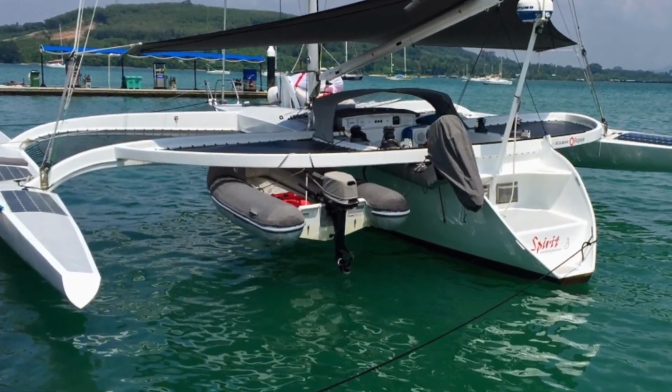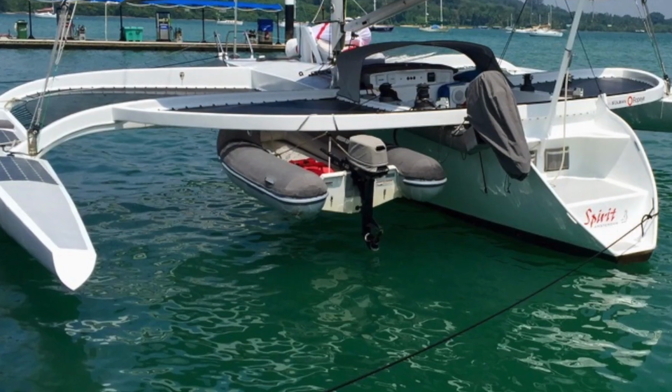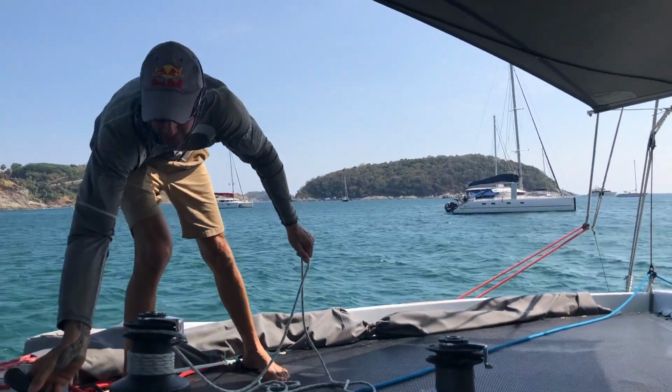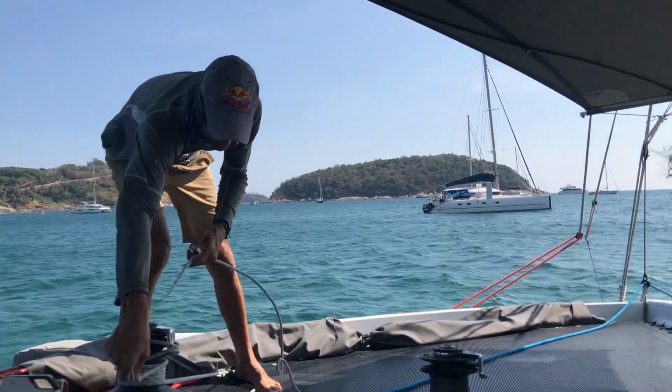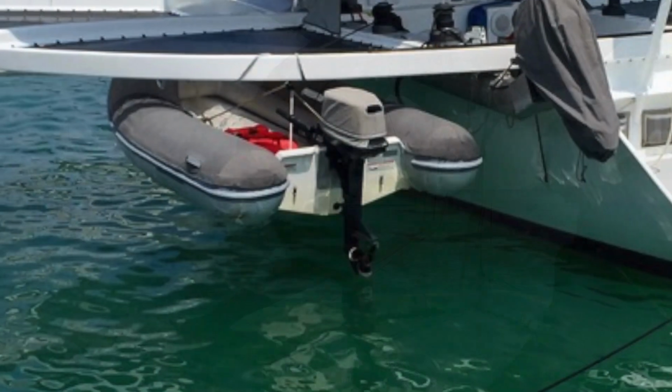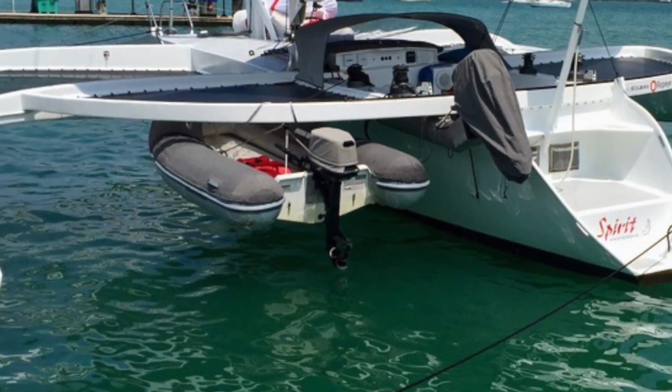We always lift the dinghy as it's far more secure. If we have to move Spirit at night or if we're dragging or anything like that where we've got to move quickly, it allows us to do that. We don't have to worry about the dinghy being in the water and the painter getting wrapped around the propeller. It also stops anything growing on the bottom of the dinghy.